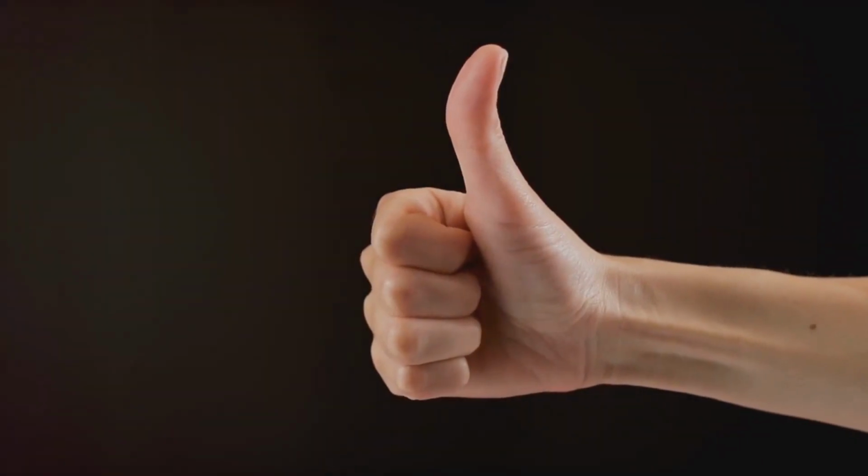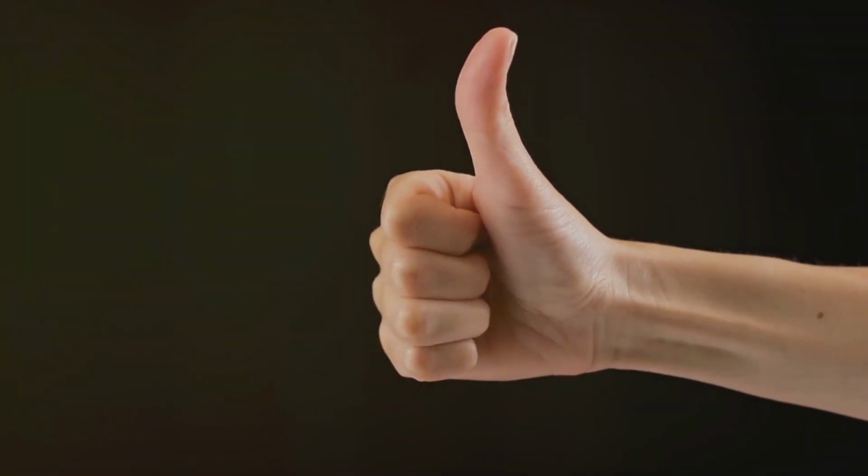But remember, context is king. In some parts of the world, the thumbs up gesture can be seen as offensive or even vulgar, so it's always essential to consider cultural nuances when interpreting hand gestures.